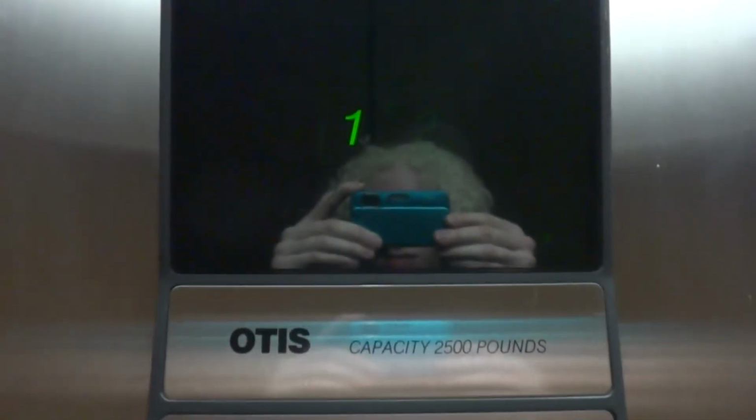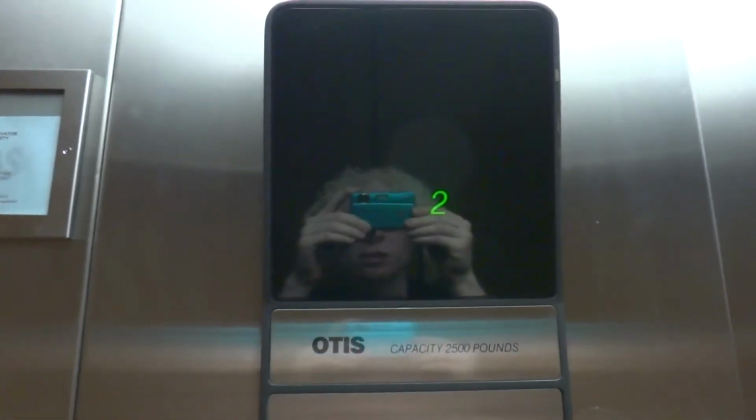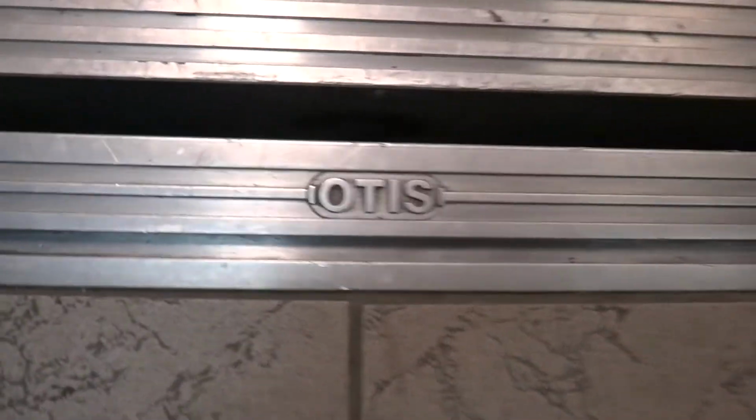Oh. Bad. Sensor. Pretty unreliable there. This thing's got issues. Phone box refuses to close. Magnets are so bad. That works though. Still a trusty Otis nonetheless.